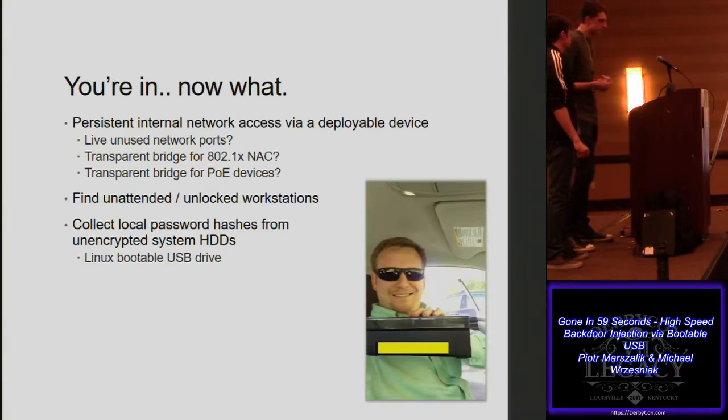The other common thing to do here that we also do is look for unlocked workstations and keyboard emulators. In particular, the duckies have been really popular, so we definitely use those as well. The last one will be, again, the focus of this presentation here: taking advantage of unencrypted system hard drives.